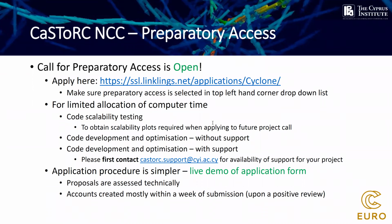Now, PRACE Preparatory Access. Preparatory Access at the Cyprus Institute is available via that link. It's open and remains open all the time. You can submit anytime you wish. And after you submit, your application will be looked at in the next day or so, and you'll get access to the system within a week if your application is successful, which they generally are.